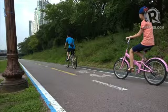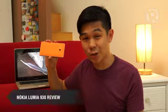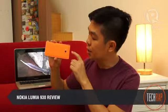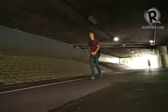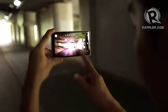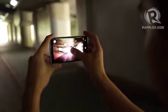One of the standout features of the Lumia 930 is its ability to capture audio for a video in Dolby Digital surround sound. As you can see, there are microphones over here. One of the improvements that comes with the Cyan update is the ability of the phone to process photos, which they say will improve low light performance.